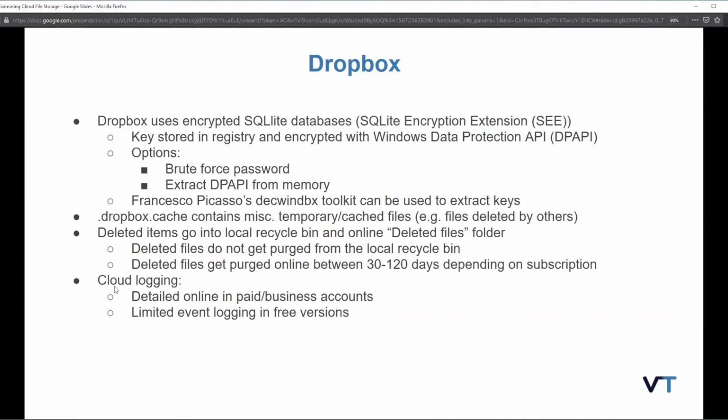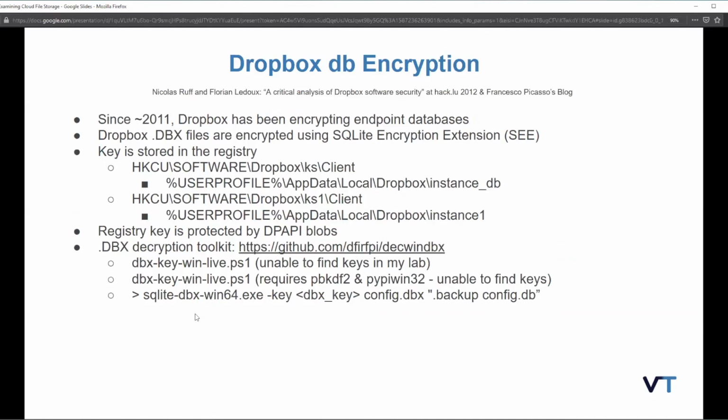So I digress. There's a lot of logging that can be done on the enterprise versions as well. So here's the slide. If you want more information, there's a talk that was done for, what was the conference there?